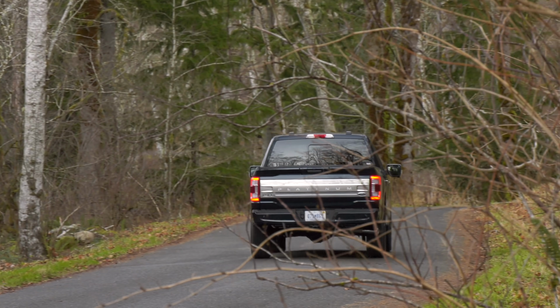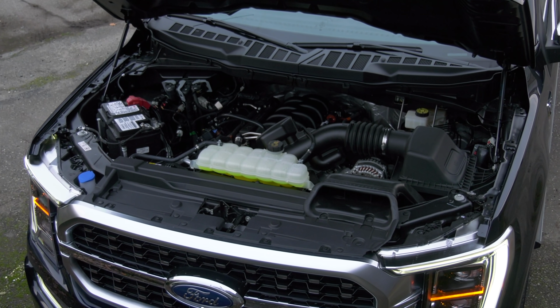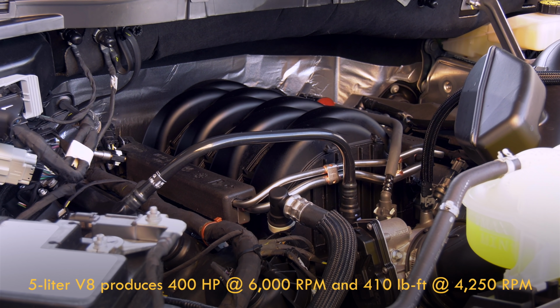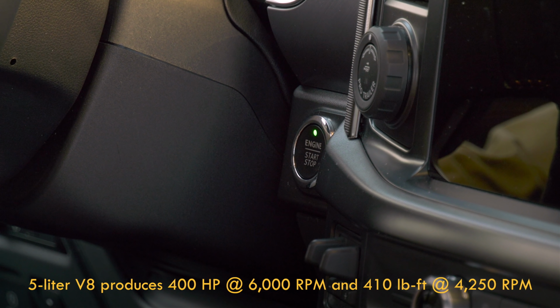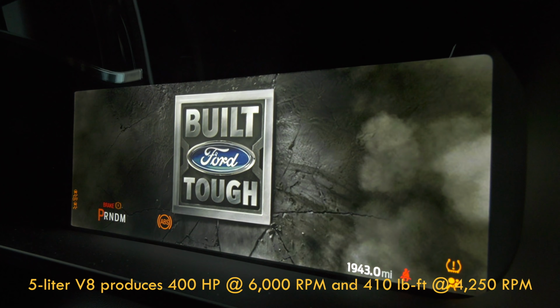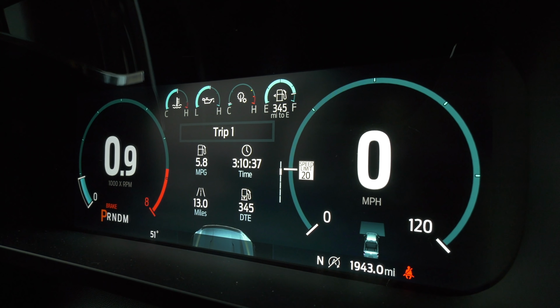I would love to test out the new 3.5-liter V6 PowerBoost full hybrid, but I'm here with the only V8 offered, a 5-liter, classic choice. It delivers 400 horsepower and 410 pound-feet of torque. Those figures are improved a little bit. You'll never forget you're driving a Ford, huh?